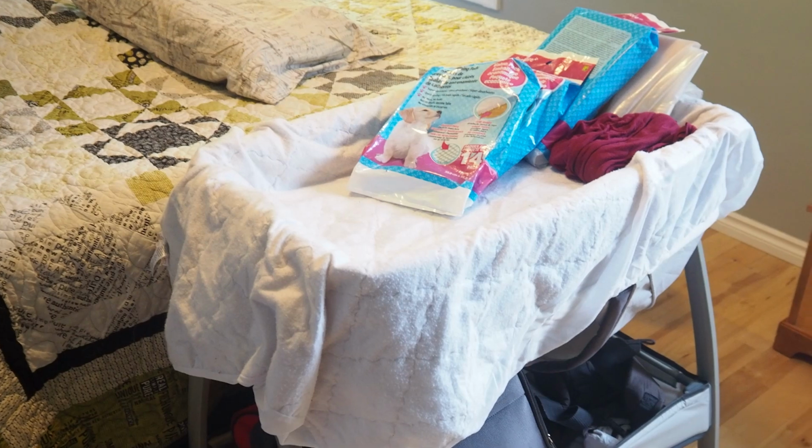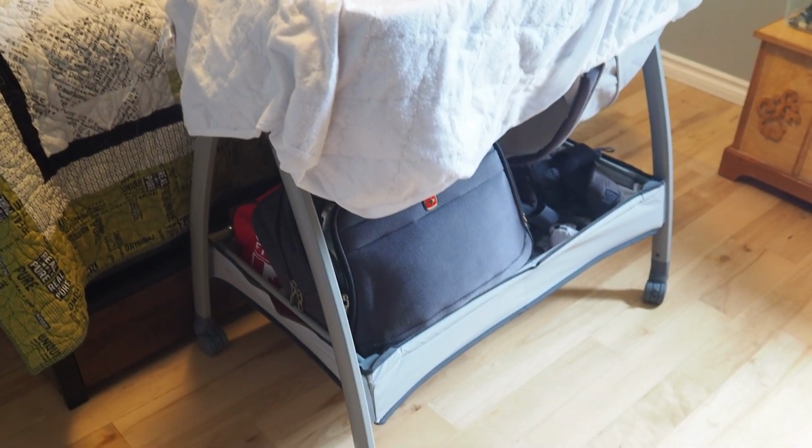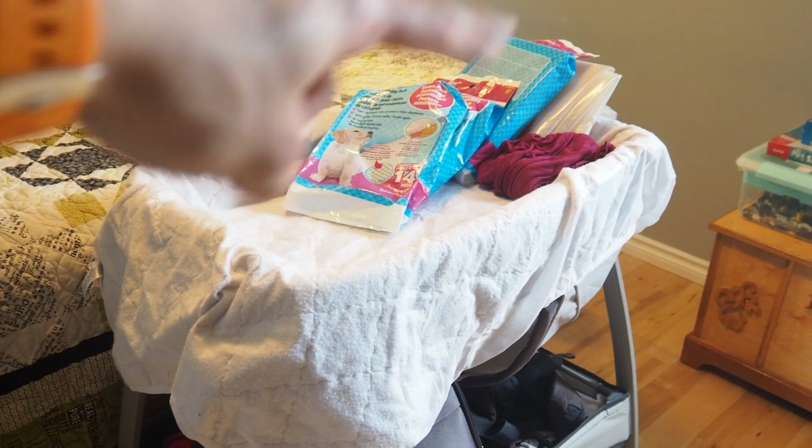This is like a bassinet change table station. I think it was my mom's originally. She had it at her house, but then it got passed along. So anyway, I put like a bed sheet. This is actually a crib sheet, but I put it on here because we're going to be using it to keep the whole thing clean. So it's got everything I need for the home birth. This is the home birth station.